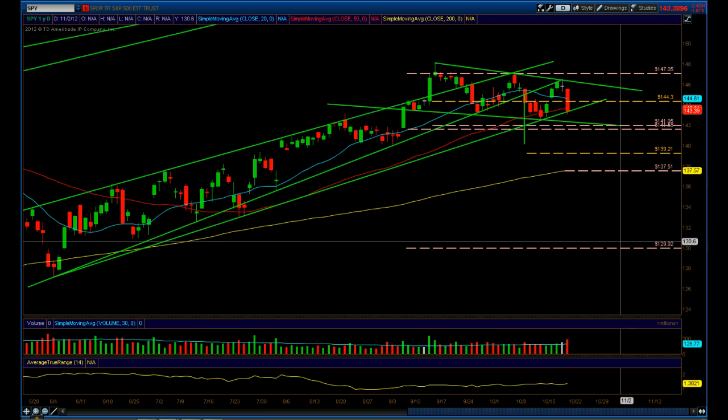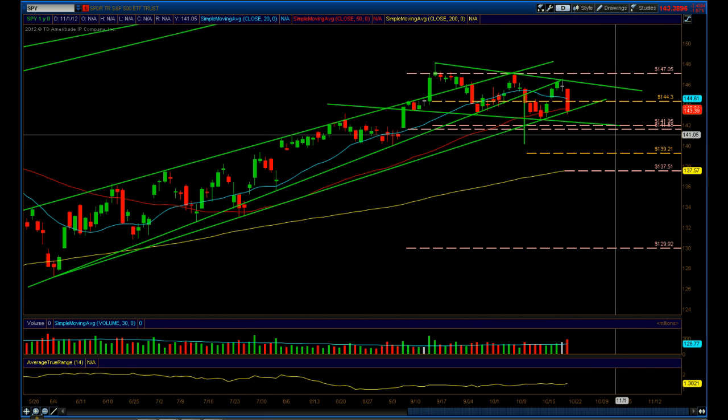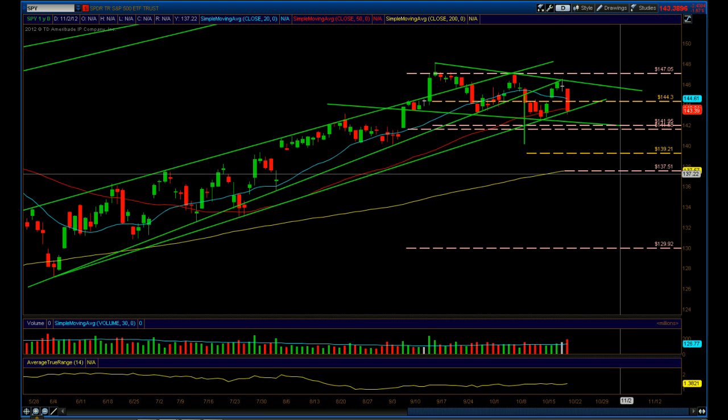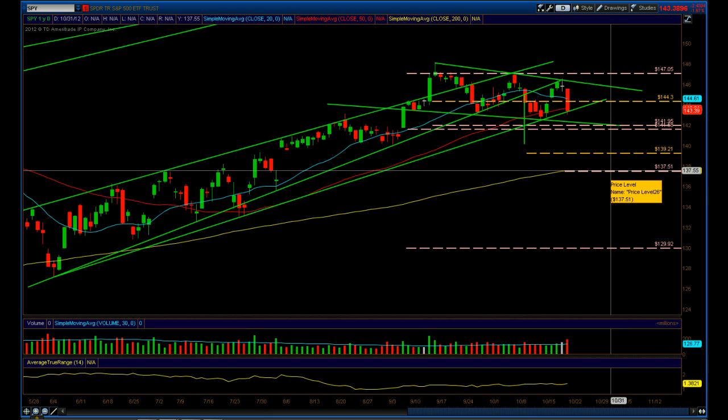Okay, so the 141.95 is still in the cards. The 139.21 is still there. The 137.51 level, which is the level I just calculated, is a possibility, but a very slight possibility as of now. I don't know if we're going to get there until after the elections at least, but it is possible that we get there. I just don't think it's going to be anytime soon. Maybe in the next month or so we could probably get there, but I wanted to leave that calculated level in there just for future reference.